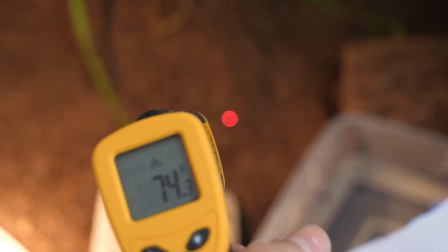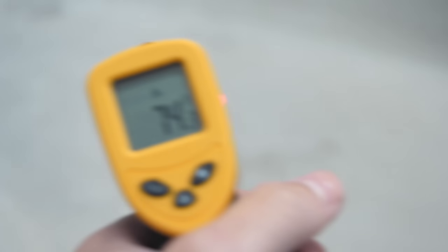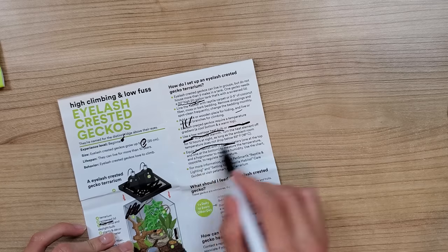But I do think that you can get away without using a thermostat for Cresties if you have a very low wattage bulb and you are measuring it with, say, a heat gun. And I actually really like heat guns, but it doesn't hurt to have a thermostat. So normally I don't actually use them for Cresties though. And so, no. For more information, consult PetSmart's reptile and lighting and setting up reptile habitat at petsmart.com/terrarium.